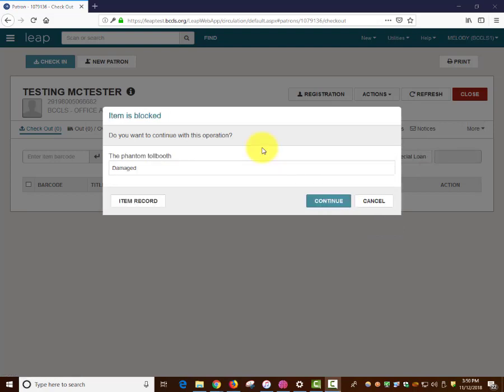If a previously damaged item is checked out, a pop-up box will appear that says, "Item is blocked. Do you want to continue with this operation?" The name of the item, in this case Phantom Toll Booth, and a description of the damage will appear. If the item is still in suitable condition to be checked out, click Continue. If an item has been repaired, be sure to remove the block and/or note about the damage on the item record if the item belongs to the current library.